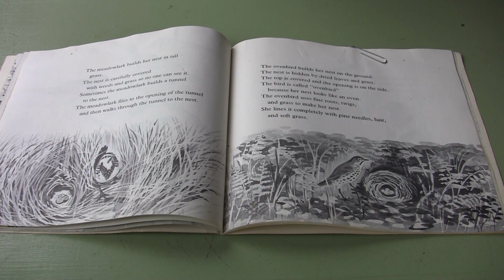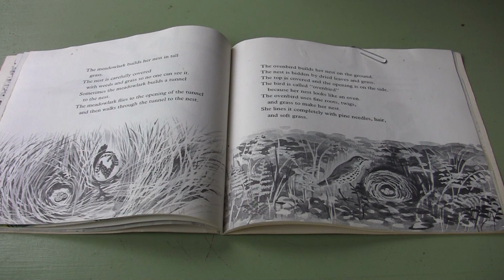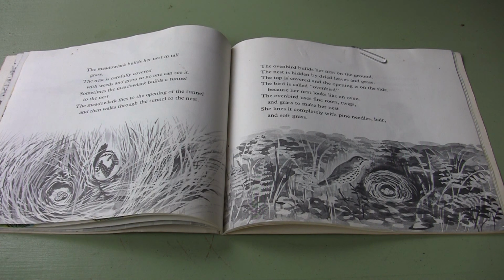The meadowlark builds her nest in tall grass. The nest is carefully covered with weeds and grass so no one can see it. Sometimes the meadowlark builds a tunnel to the nest. The meadowlark flies to the opening of the tunnel and then walks through the tunnel to the nest.